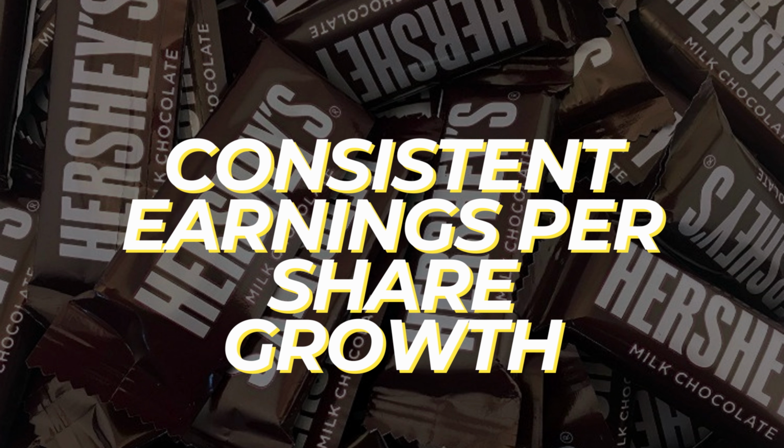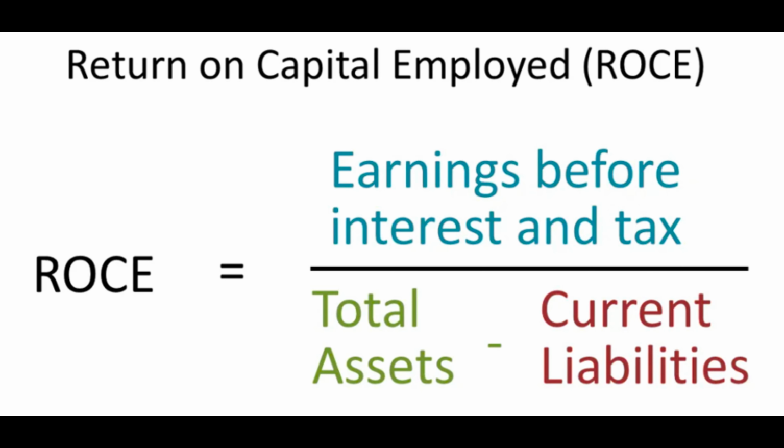First, let us take a look at Hershey's return on capital employed. The return on capital employed, or ROCE, is a profitability ratio that measures how efficiently the company is using its total capital to generate profits. To calculate the ROCE, we must first use the company's earnings before interest and taxes and divide it by the total assets minus its current liabilities. This will tell us whether Hershey's is employing its capital efficiently.